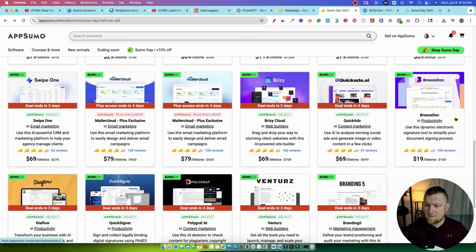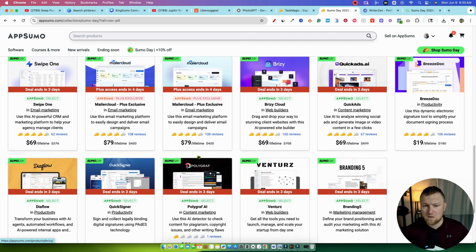BreezeDoc is a great application that I believe is an AppSumo original as well, where they created the software. It's great for simplistic document signing. With some of the affiliate type contracts that I have worked out with AppSumo, we've actually used BreezeDoc to sign signatures and so forth. So it works really, really well.